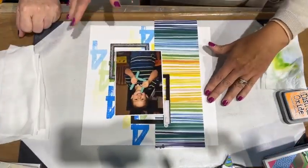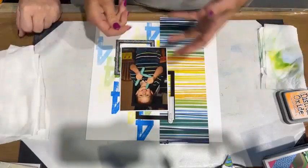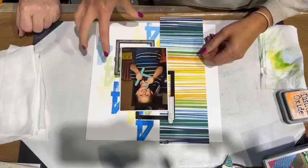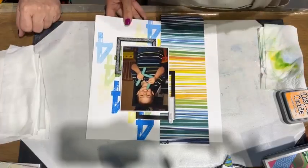And yes, these are numbers. But what about a balloon stamp? That'd be perfect on this too. Birthday cake stamp. So build your own background. Okay, so I'm going to work on this a little bit on this side. And Nancy has something to show you.